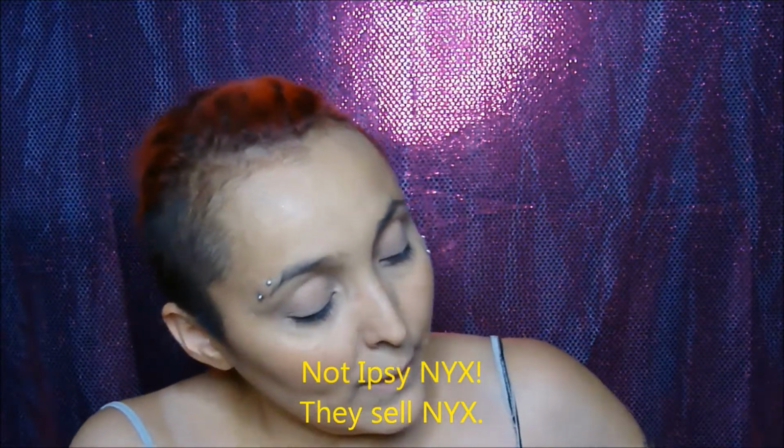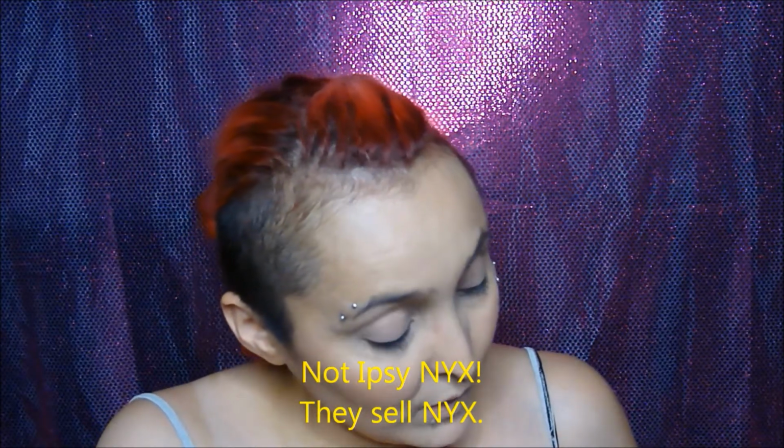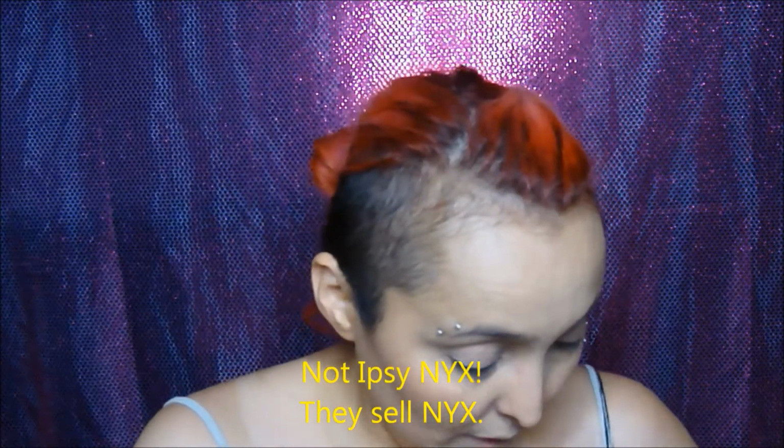So I know too at Target they sell Ipsy. That's a cute shimmer. But I am going to get, I don't want a big brush. I'm going to get this Morphe 503 and use this brown here.